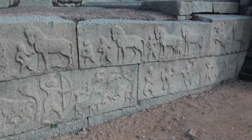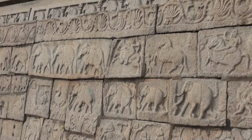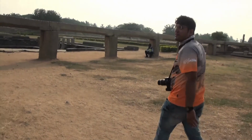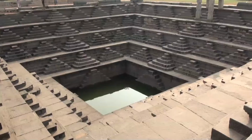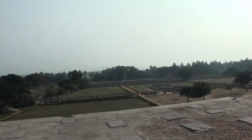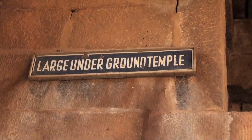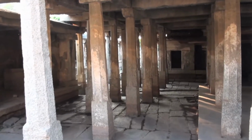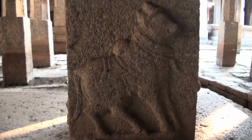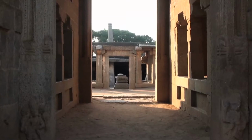The guide has mentioned this to be the audience hall of those times. Ahead of this, we can see the famous Pushkarni or the water tank. This is quite intact. As this area is quite far off from the Virupaksh temple, there is one more underground Shiv temple constructed for the convenience of the noblemen. This temple has steps to take us below the ground level. The Nandi and the typical carvings on pillars decorate this place.